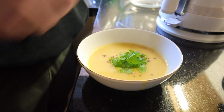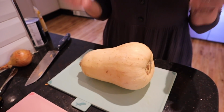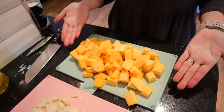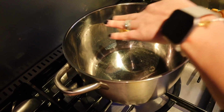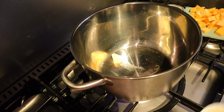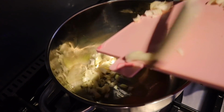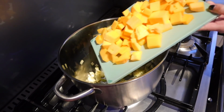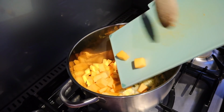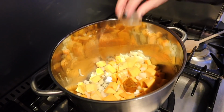And this soup is so good. I would highly recommend it. My friend actually recommended this recipe to me. It is a butternut squash and ginger soup, and it's very easy to do. All I do is I put a tiny bit of butter into a big pot like this. Then I've added in 1 chopped onion. I'm also going to add in an entire butternut squash. I just cut up the whole thing. Then I add in a vegetable stock cube and some garlic and ginger as well.